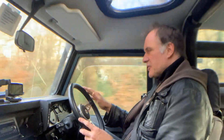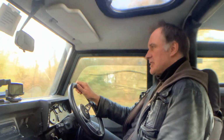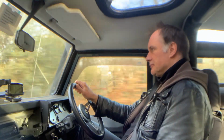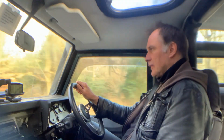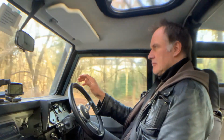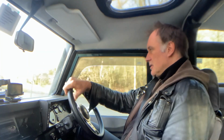Steers nicely. It has got a sports steering wheel on it. We have got an original 50th steering wheel if you really want it, but the sports steering wheel is quite nice on these. Braking for the roundabout, brakes nicely, not pulling to one side or anything, no funny noises, just does what it's supposed to do.